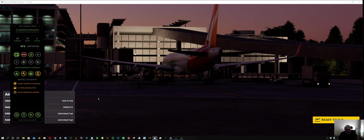Qantas 320 heavy contact Gatwick approach on 129.025. As I said, very short flight. I might experiment with some of the smaller planes this morning. 320 heavy ready for IFR departure runway 27 right. Continuous plan. Altimeter 200.002.